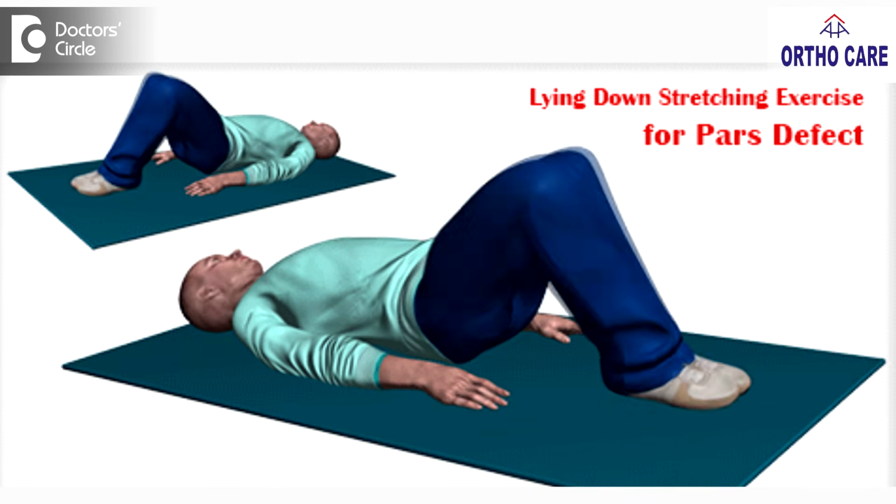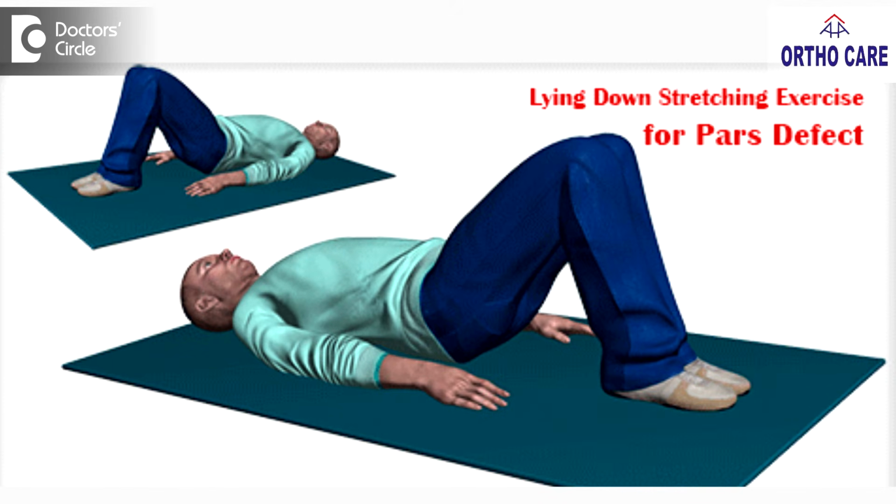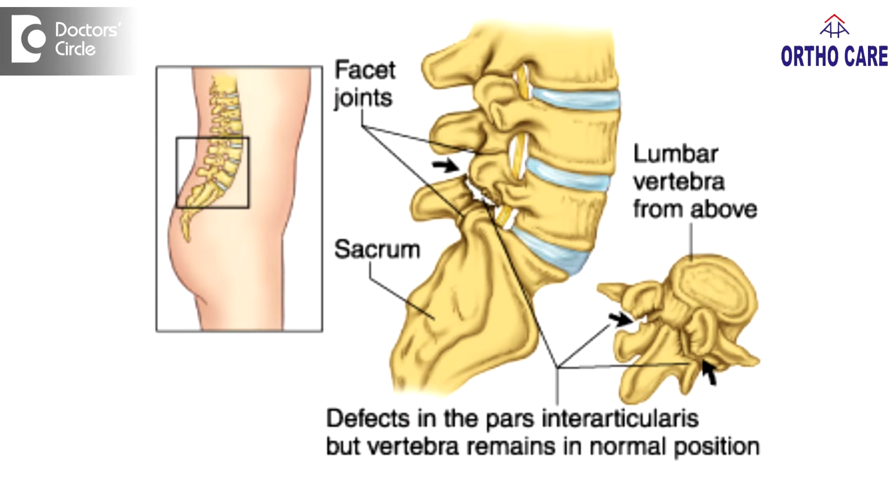Whenever the situation goes a little bit beyond just the pain, that is when there is radiation of the pain into the hip joints or towards the knee joint or all over the lower limb, then that means there is a little bit of slipping of the bone. The Pars defect is called spondylolysis. Then this can lead to, when it is on both the sides, that is on the right and the left side, there are two parts in each segment.